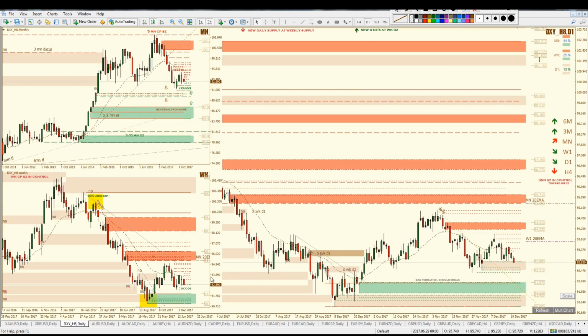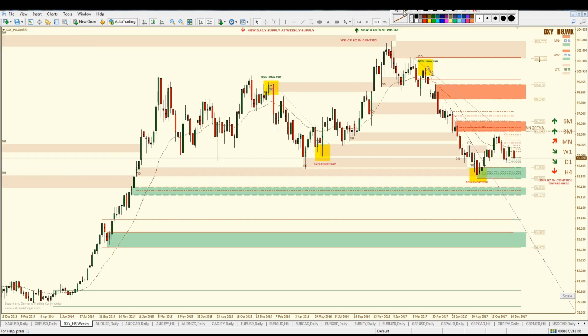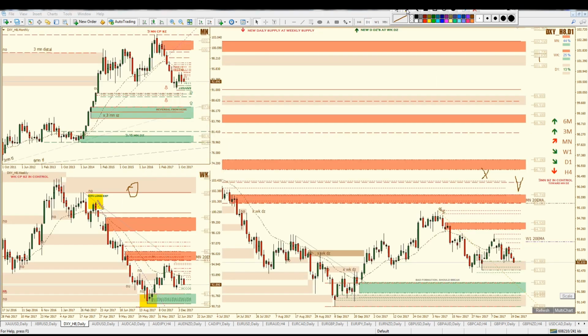Okay, so I'm not looking to take any trades because once we get this taken out here, there's a weekly area of demand right below it, which price will react from. So not good to take any trades. So I'm not looking to take any trades on the US dollar. Nothing is setting up that is good looking, so I'm not even going to bother.